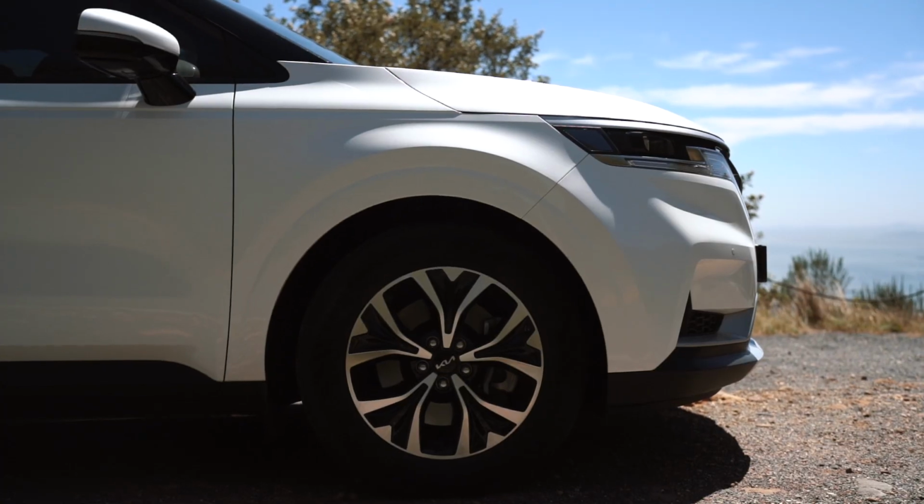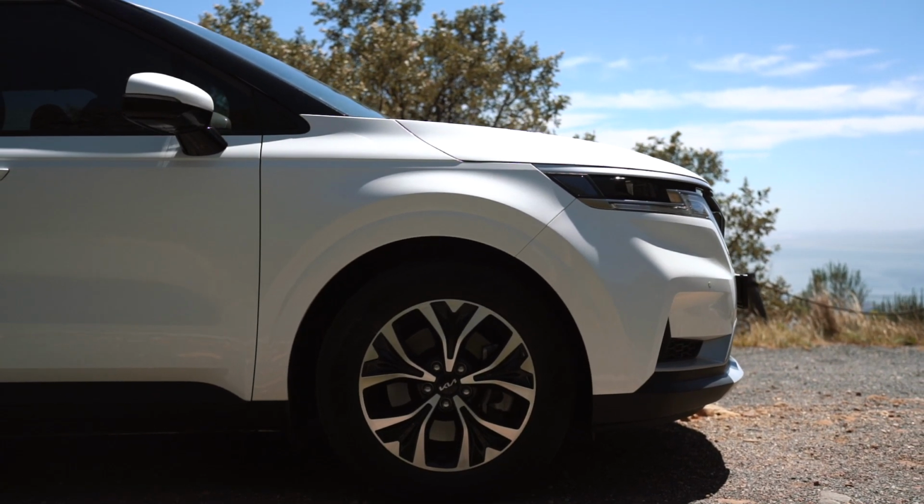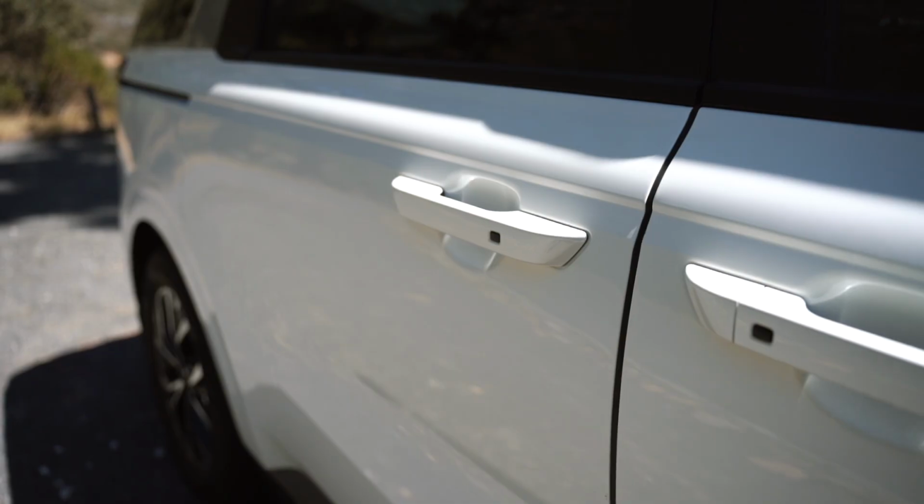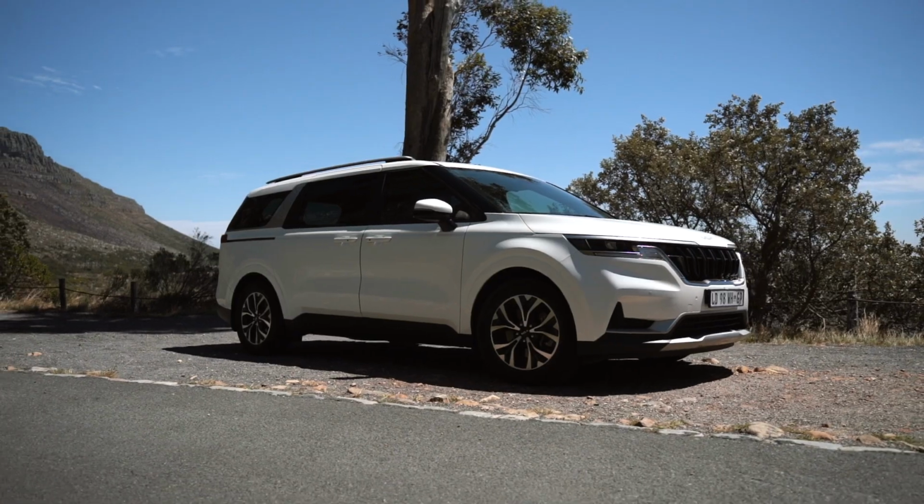And on that note, because this vehicle, this EX Plus specification, has plumper tires than the higher spec models, the ride is really good. All the bumps are being absorbed. It's a really good open road cruiser.